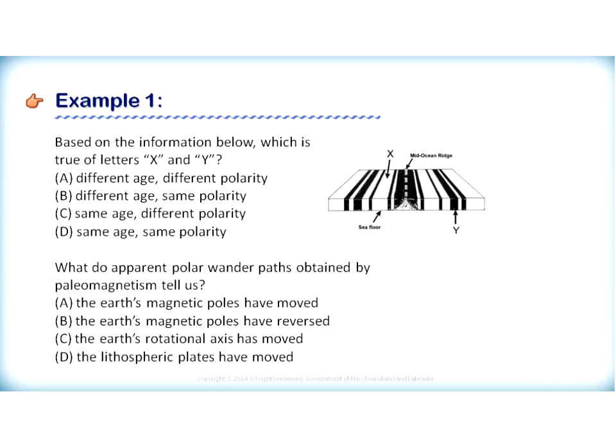Let's have a look at some examples from past public exams. First question reads, based on the information below, which is true of letters X and letter Y? If we look at the diagram to the right, we see letter X represents an area which is light in color, and area Y represents an area which is dark in color.